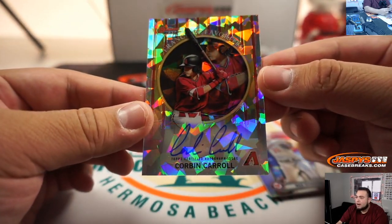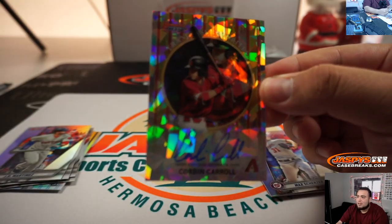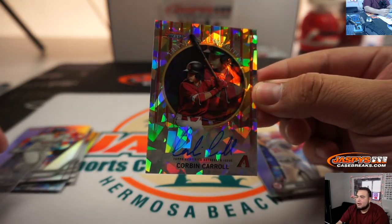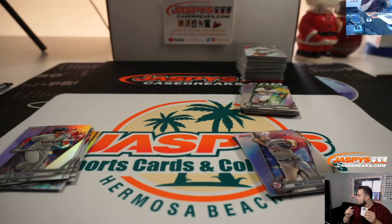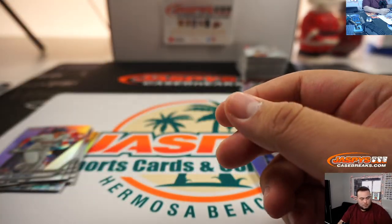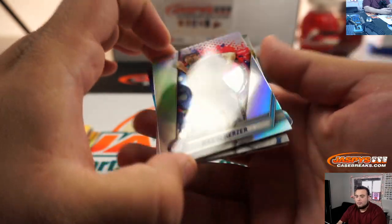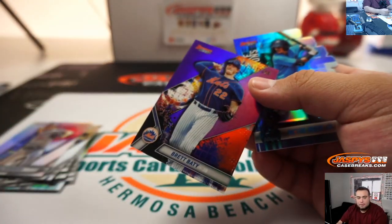And, wow, this is beautiful. Look at that. Autograph Corbin Carroll. 23 out of 25 franchise favorites, and I believe this is the case hit. Very, very nice. Look at that, guys. Beautiful. Very, very sharp looking cards. Very sharp, guys. Let's get some more done, guys. We have a ton of this stuff.